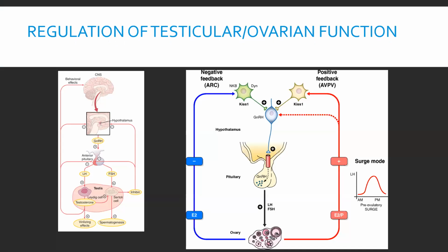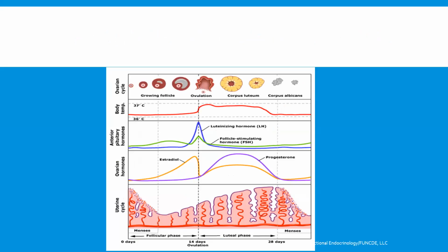So, the regulation of testicular and ovarian function. We have the CNS, hypothalamus, and pituitary that help us to create GnRH and then LH and FSH. And those two hormones go and stimulate different parts of the ovaries or testes to produce enough testosterone, sperm, or to help us with cycling.